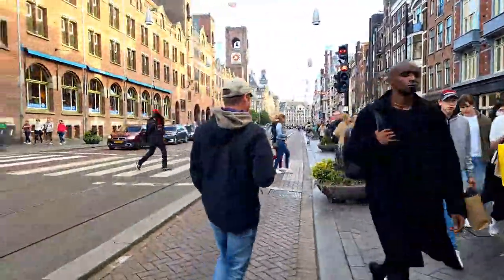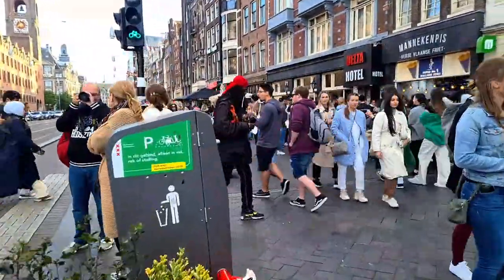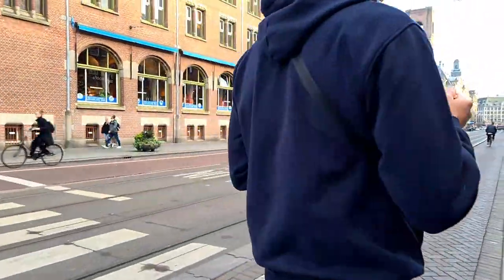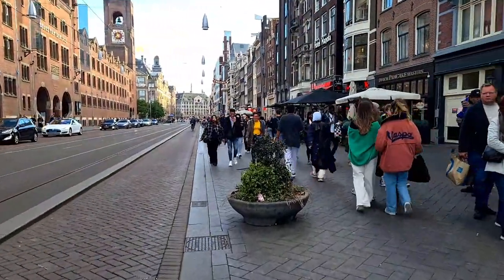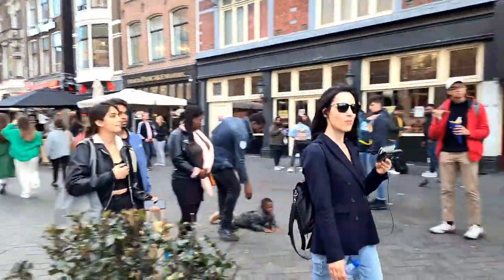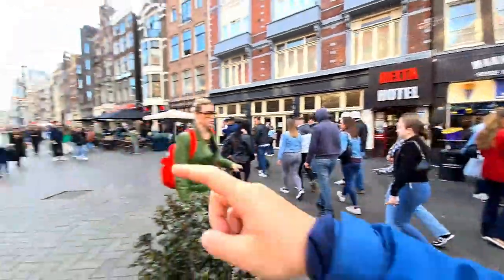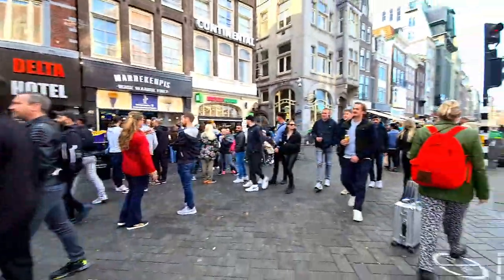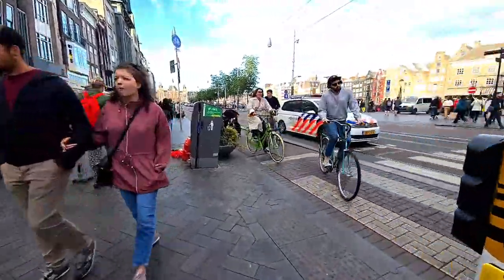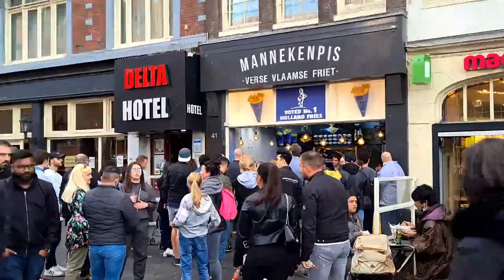Like McDonald's index, there is a mannequin piece index, I think, in my opinion. I calculated tourist crowd at Damrak by looking at the mannequin piece queue. Today it's not really long, so there are not enough tourists in the city. The queue is ending here. Sometimes it goes there, the line, end of the line, I mean. Mannequin piece ambience.